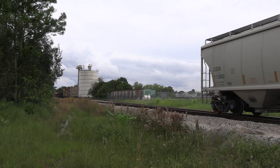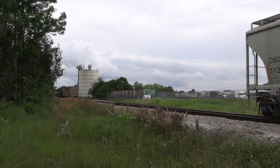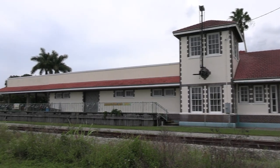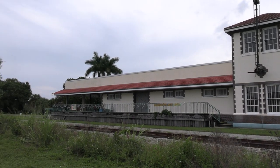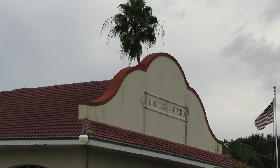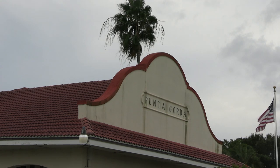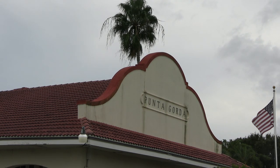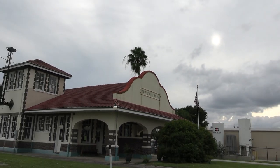Speculating that the third engine was going to stay on, we really didn't want to waste time getting to the next location, Punta Gorda, Florida, where the ex-Atlantic Coast Line depot still stands and is in pretty good shape. It's nice to see this Spanish mission-style architecture at the Punta Gorda station. Sadly, Bradenton and Sarasota's depots, which look very similar to this, have since been torn down.